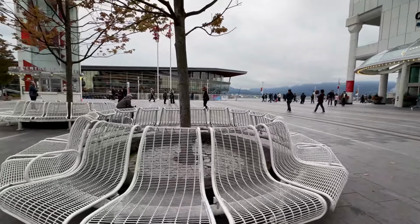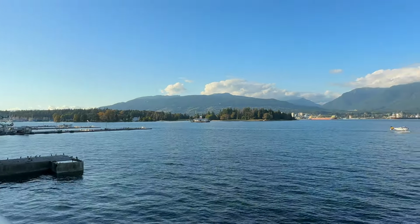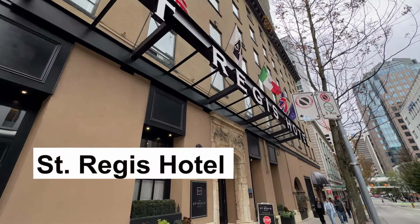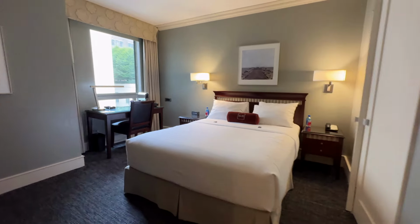If you would like to stay right next to the waterfront, you're going to want to look for the Pan Pacific Vancouver Hotel, possibly the Fairmont Waterfront or the Exchange Hotel Vancouver. I stayed at the St. Regis Hotel, which was about a 10-minute walk away from the port. I thought it was a great hotel and it worked out just fine.